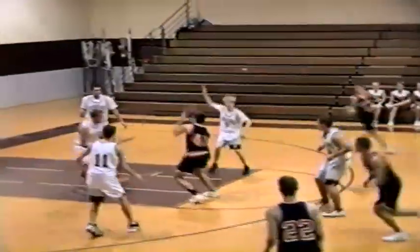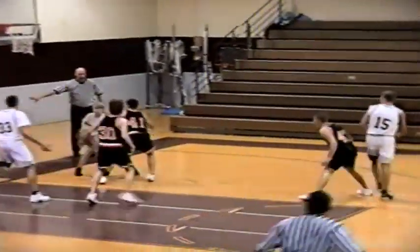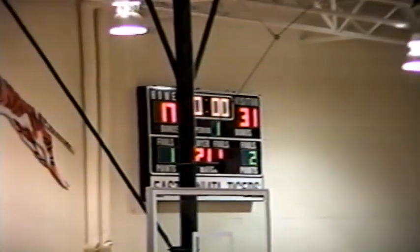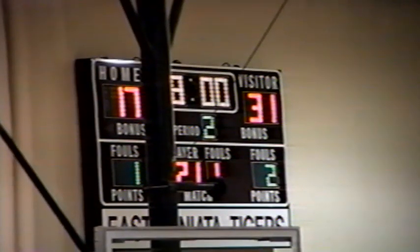Here's Weaver, or pass inside for UD, and that's going to do it as the buzzer sounds to end the first quarter. A strong first quarter for the Trojans as they lead by 14. It is the UDA Trojans 31 and the East Juniata Tigers 17.